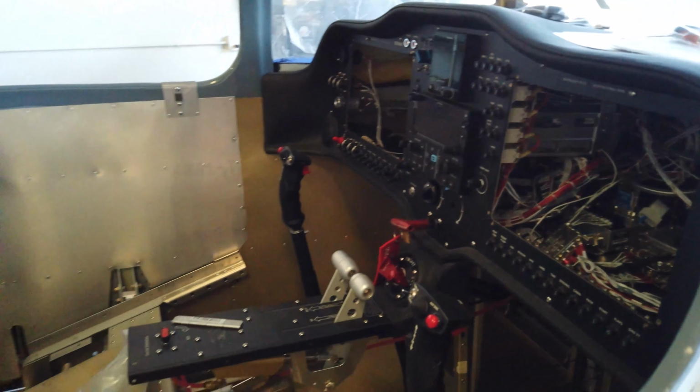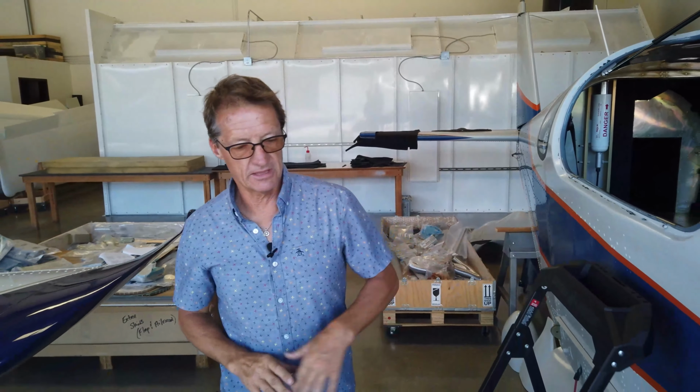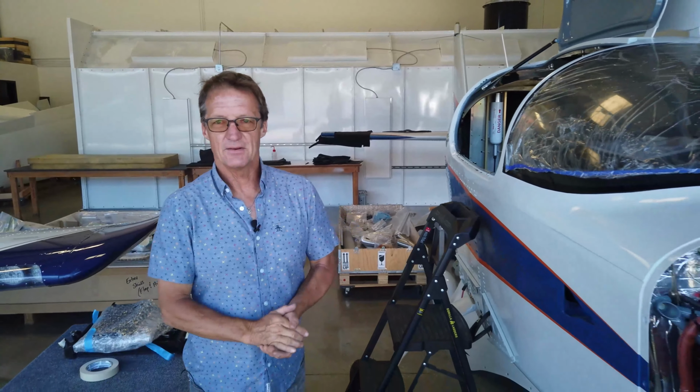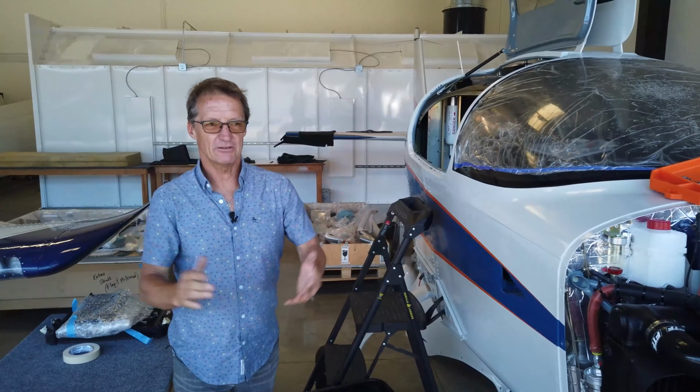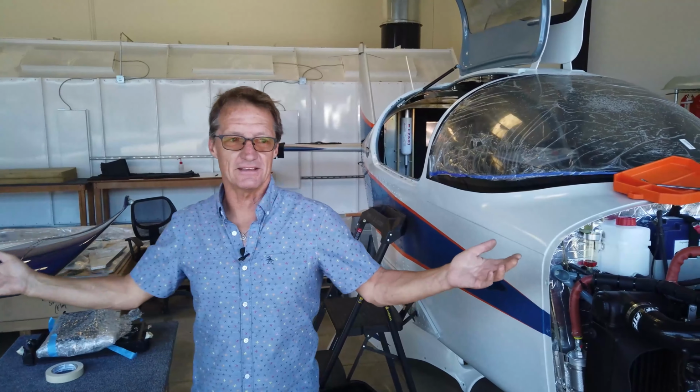So this is the next airplane. It gets wings on next week, and as soon as the upholstery is finished, we'll run it, and that'll be the next one to go out to French Valley. So this is it. This is the facility. Come join us. Come build airplanes in LA.